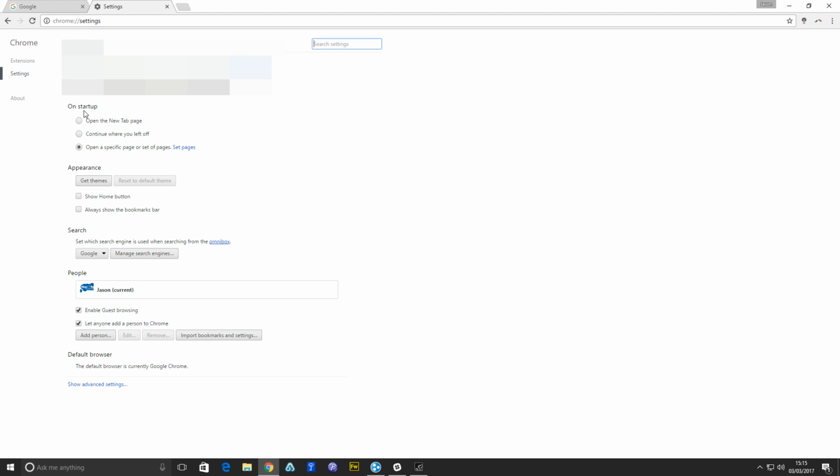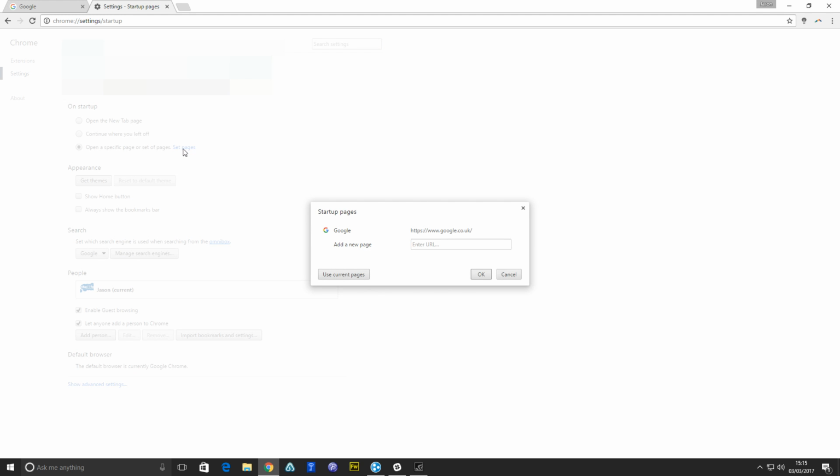So this is basically the behavior that Google will display when you click on the little Google Chrome icon to open up your browser. I suggest you have it on open a specific page or set of pages. Click on that tab. Now if your browser has been compromised, you may find all sorts of stuff in here, various different search engines, all that sort of nonsense. You want to just delete everything so that all you've got left is Google. You want to click on the little X button and that will delete it. If Google isn't there, you can just add it yourself.